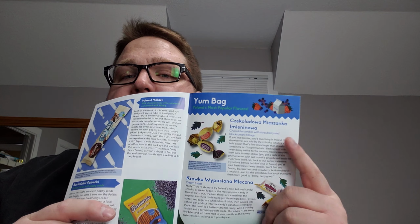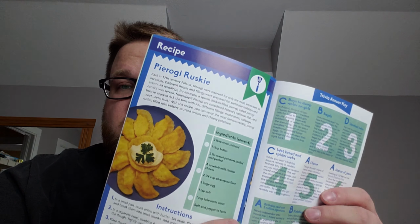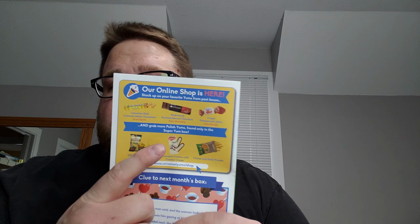They give you a bunch of different snacks. They also give you a yum bag, which is full of candies, which is another little section in the book. After that, they have some more interesting tidbits and facts about the country, and also a local recipe, which this one is pierogi ruskie. Then here are the answers to the trivia that they had previously. These are a few of the snacks that you can go online and buy if you find something you like in the box. They also sell them individually. And finally, they have a clue for next month's box.